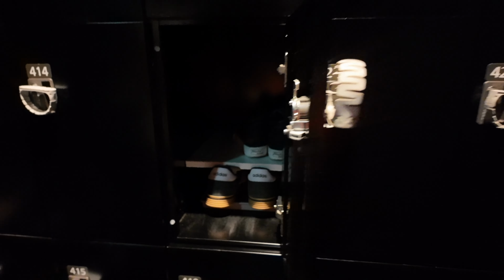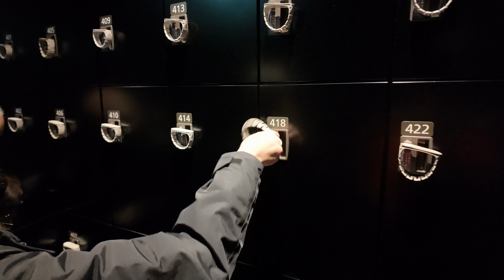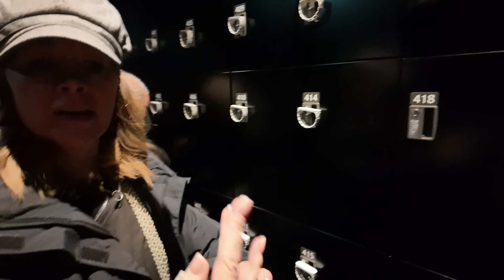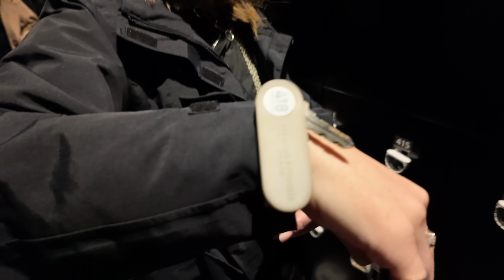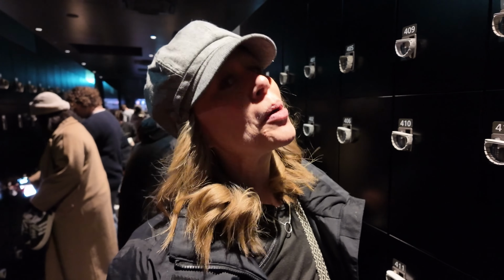So you come in here and take your shoes and socks off, and they do provide lockers for you. So you just put your shoes in a locker. They give you a key with a wrist strap, and we just wear it the whole rest of the way through. So we're gonna go and see. It's freezing today. My feet are already cold. The floor is cold. It's cold in here. Hopefully the water will be warm. We will see.